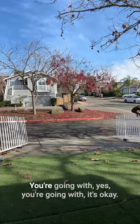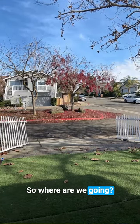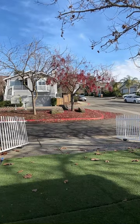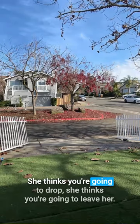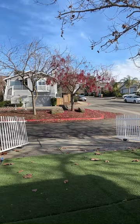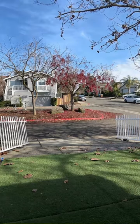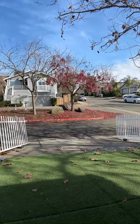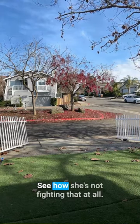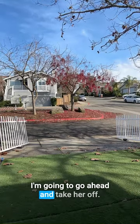I'm not going nowhere. You're going with. Yes, you're going with. It's okay. Okay, now I'll show you the difference. So where are we going? Right here to the cruiser behind the car. She thinks you're going to leave her. Well, you know I'm not leaving you. See, she's not fighting that at all. She's not leaning against it. She's not pulling against it. She manages the distance.